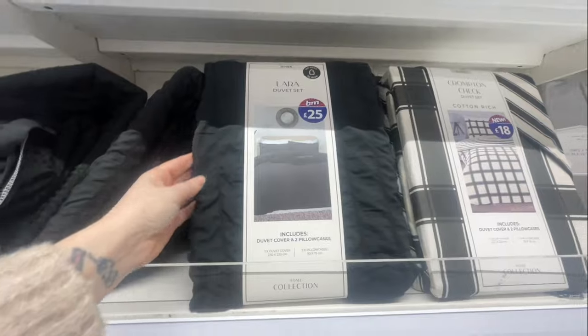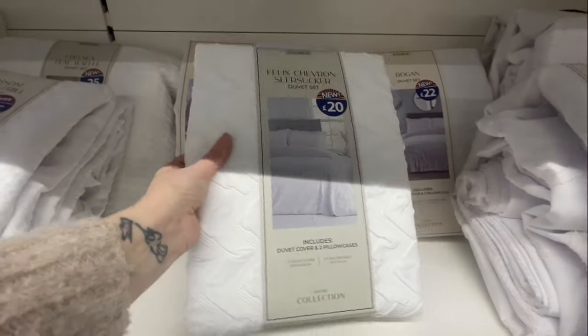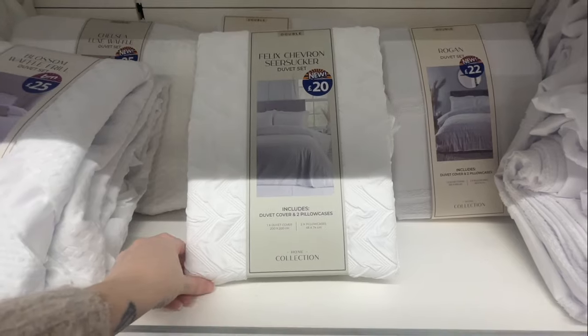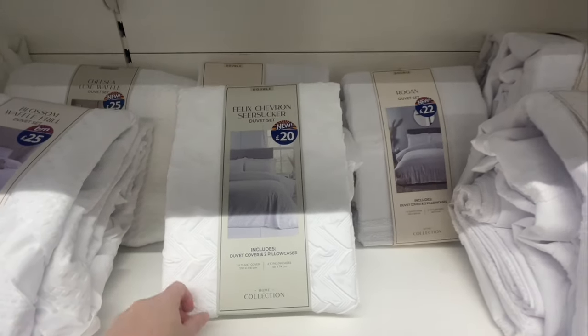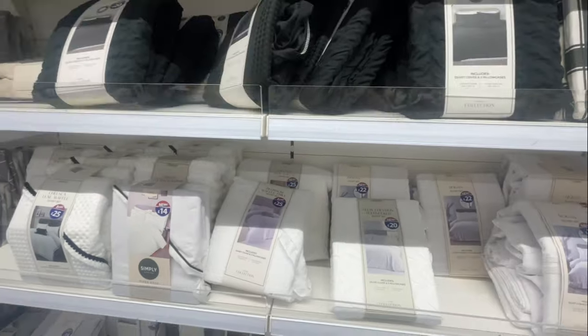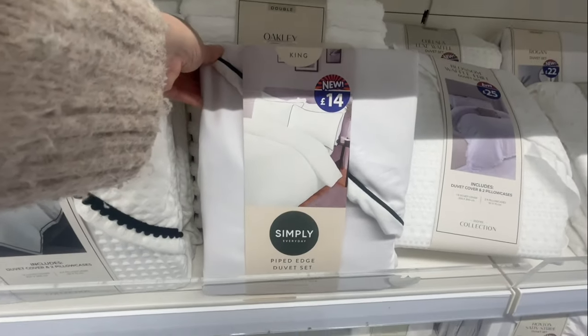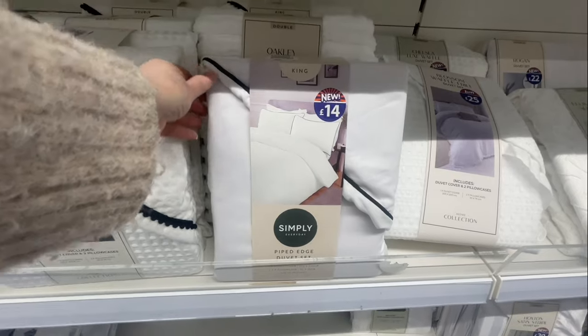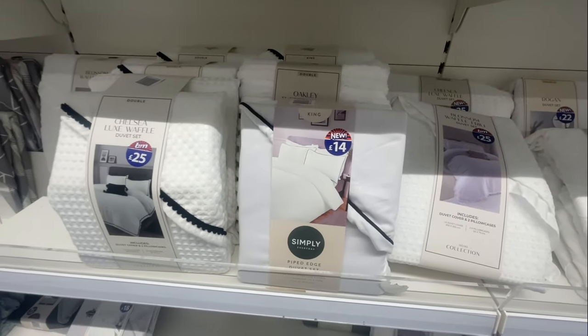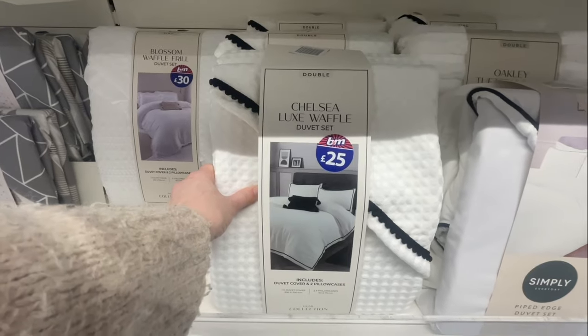It is the Lara. It's £25 for a king, and it was in the black, but my go-to are the white sets. Now, B&M have some beautiful white duvet sets in store. This one gives me White Company vibes through and through, and I thought that was a bargain price of £14 for the king size.